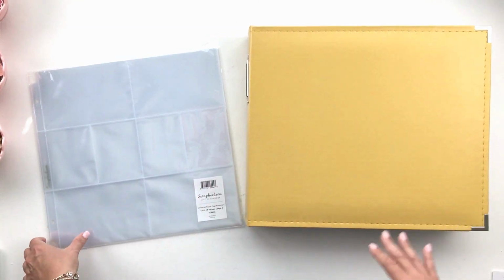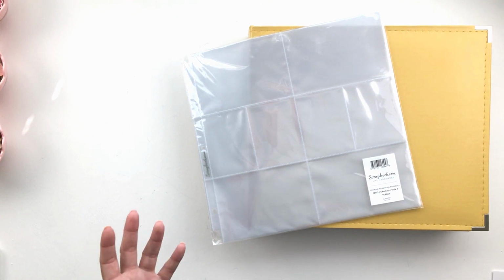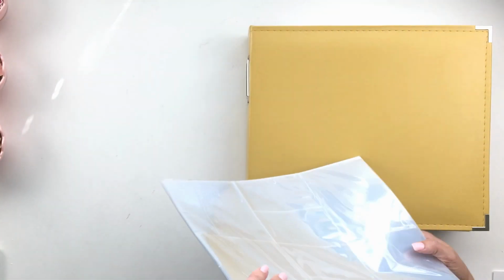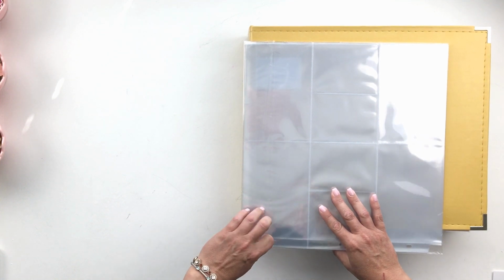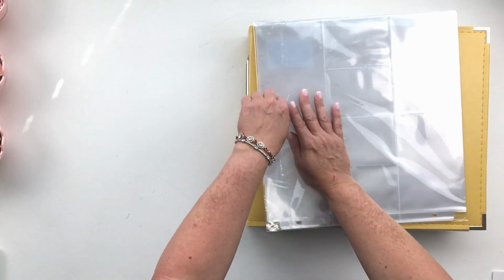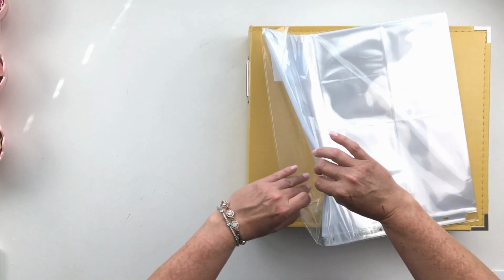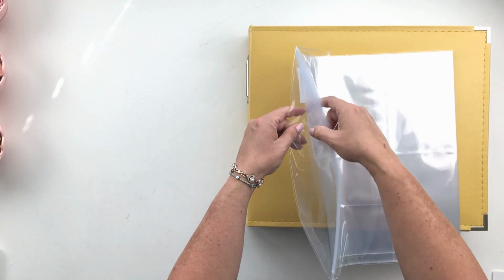But I do want you to know that there are options out there for great page protectors so that you don't have to freak out. Don't feel like the Project Life brand is dying or whatever. We make this industry what we want it to be. And so a brand that I had never tried before is Scrapbook.com branded page protectors.